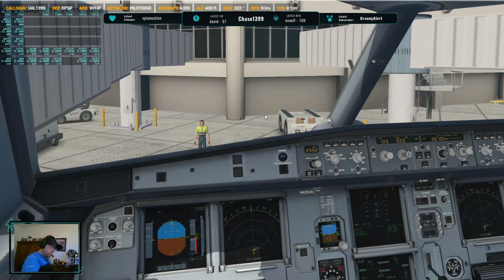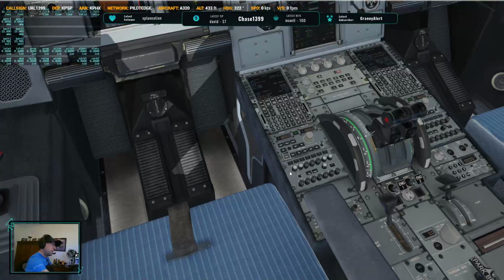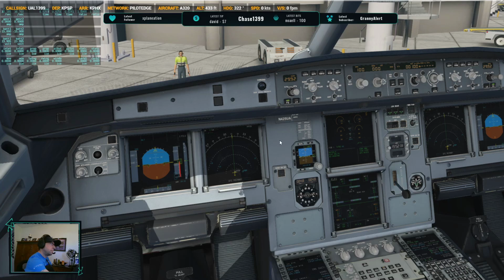So 124.65. I have a SATEC panel, so I can do that. Bang it over. Crank up the sound.